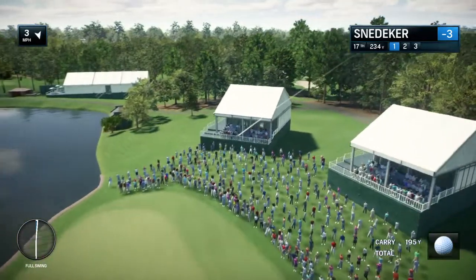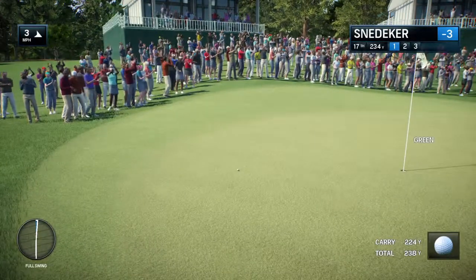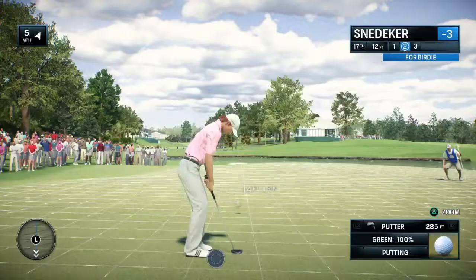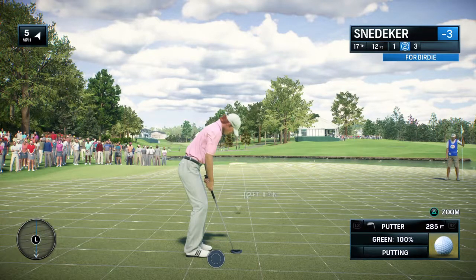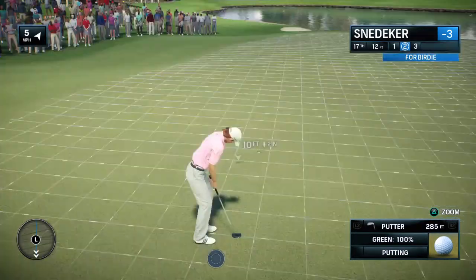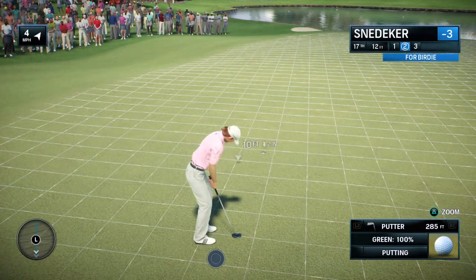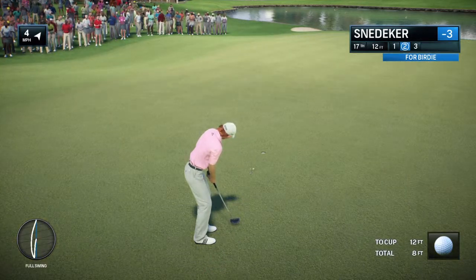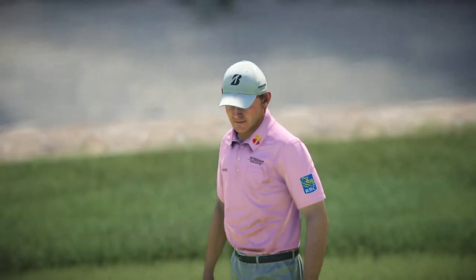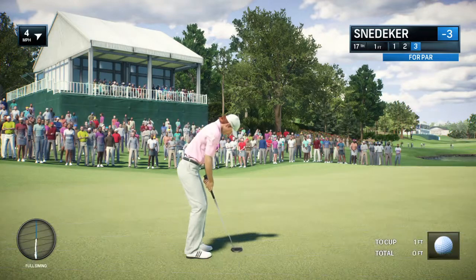Well, this one should be safely on deck here. That is an excellent play right there. The approach, giving him another good look. Locked in on the read and the speed. Never quite had enough oomph on that. Yeah, sort of a wishy-washy stroke. In for par.